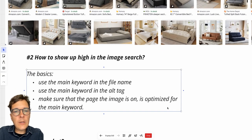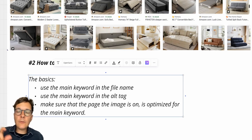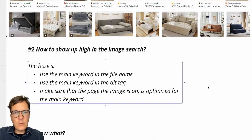And thirdly, we want to make sure that the page where the picture is on is right: we're optimizing the main picture of that page. Let's say it's a product page of a sofa bed. Then we want to optimize the first image there, the header image, or the first hero image of that page. You also need to make sure that this product page has the same main keyword, sofa bed, in the main title and also in the descriptions. So the page itself has to have the same keyword in the most important places. These are the basics. We do that for all of our clients, but you can also easily do that.